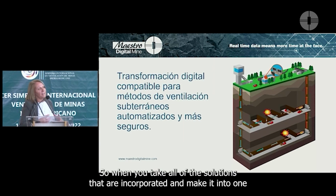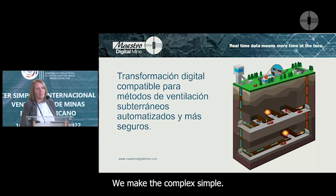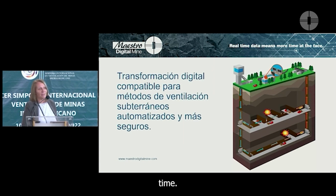So when you take all of these solutions that are incorporated and make it into one big solution, you're going to reduce the energy costs and increase productivity. We make the complex simple. Everything we do is Ethernet based, so you're removing a lot of the programming and engineering time.